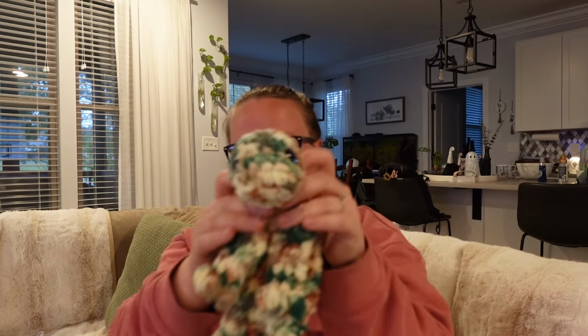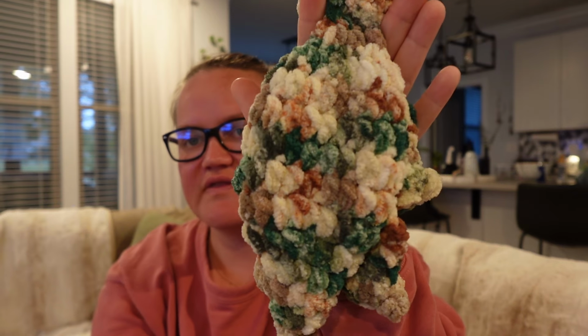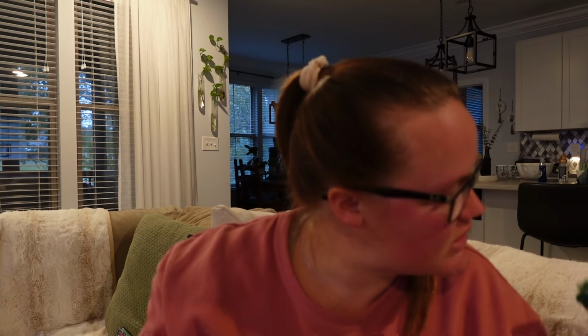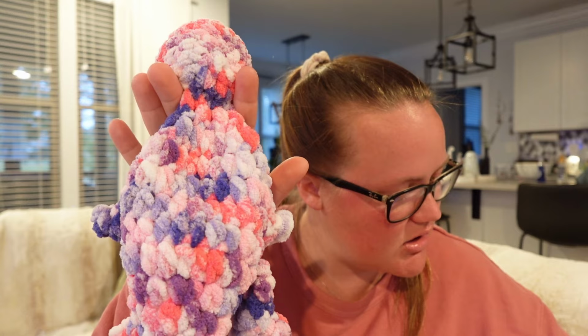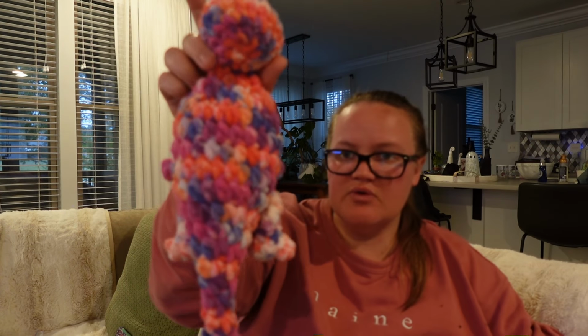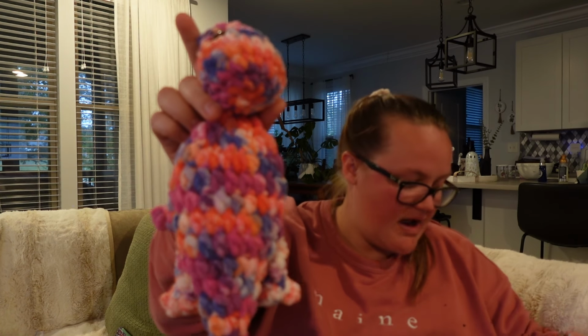Then we've got, sorry the lighting is not that great, but I think this one is probably my favorite colorway. This is Cosmic Camo. And then I've got this one, the pink and purple. And this is the color Flower Child, which is super fun. And then this one, very similar, but this one has more orange in it. This one is the color Petal Power.